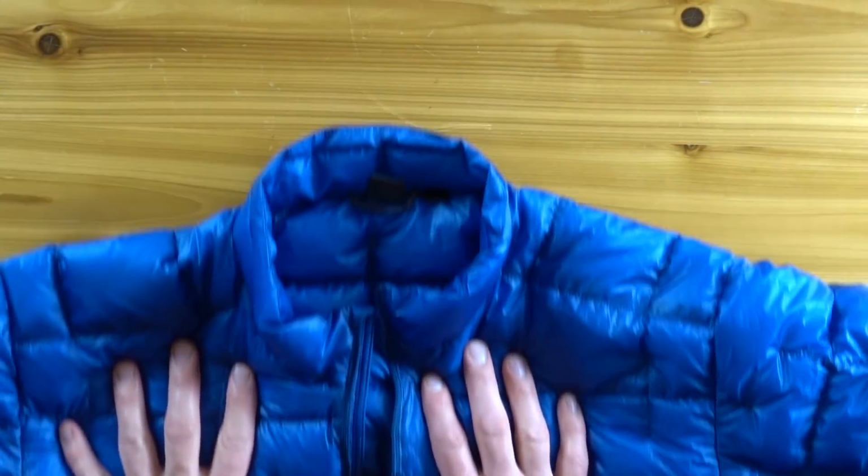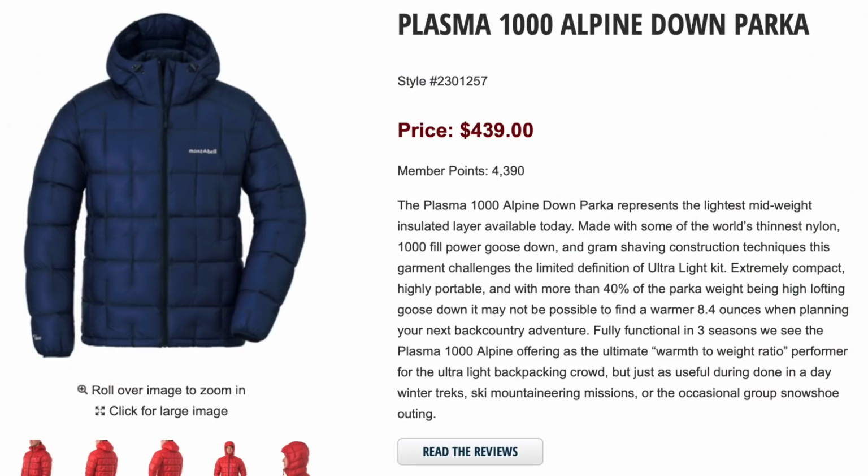The next con, this jacket is delicate. You can't beat the living crap out of it. She's delicate. You've got to treat her like that and she'll take care of you. There's no hood on this jacket. It's my next con. For those of you, this might be another deal breaker. You need to have a hood. Now, if you're looking for a hood, Montbell does make something similar to this jacket.